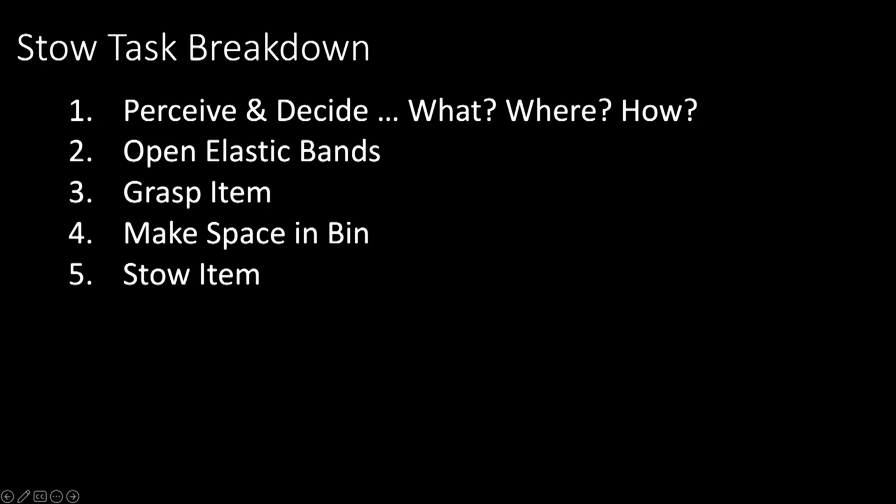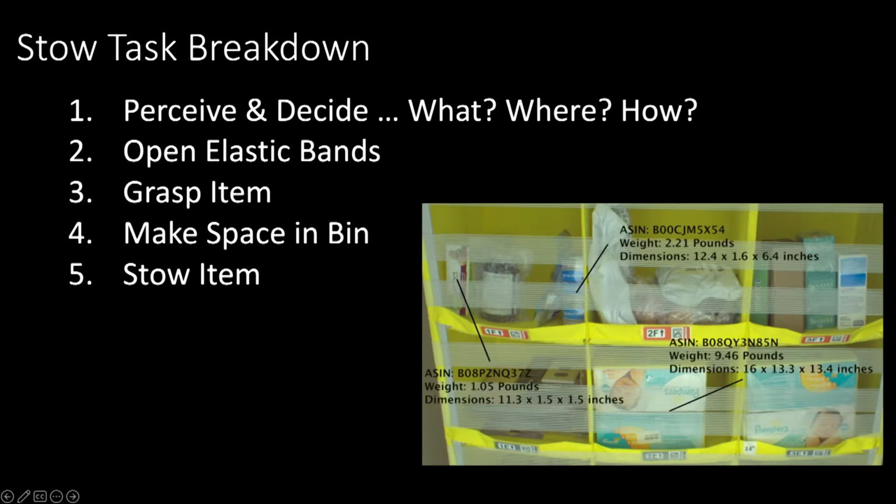I commonly say this is not a peg and hole problem because we don't need to just identify the holes. We need to make the holes. So you need to manipulate items that are already on those shelves in order to maximize the space that's available. And then finally, you can stow the item. You place the item on the bookshelf.